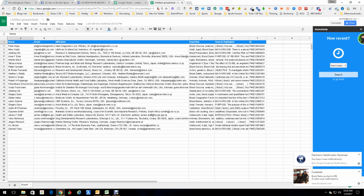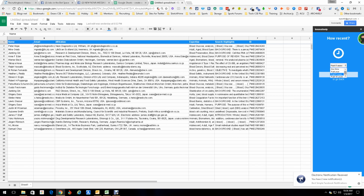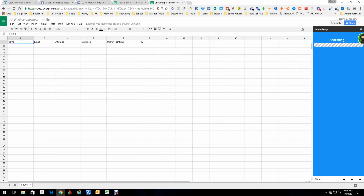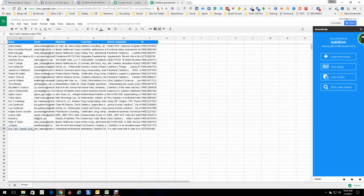How far back do we want to go? We can go as far back as 10 years. We can go 1 year. We can go anytime. We can go 5 years, whatever. We're going to go 5 years. It's a good number. That's the default number. And we're going to search. Now, what it's doing is it's going out there and looking for any people who have had any kind of preclinical or clinical work in the last 5 years as it relates to nutrition. And as you can see, it came back with approximately 25.